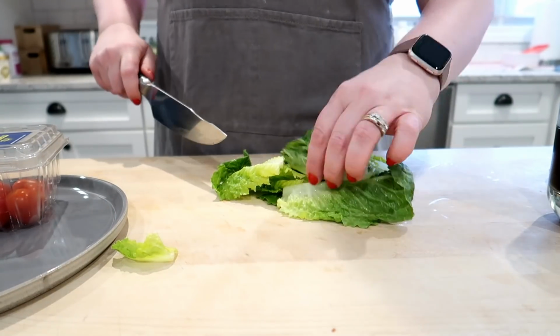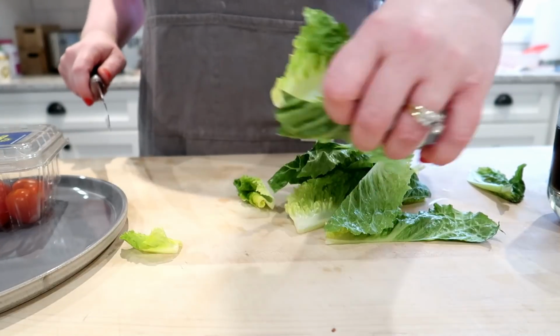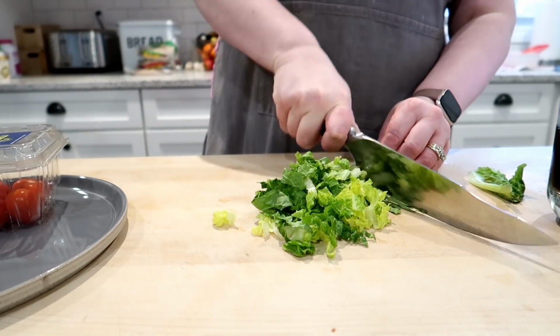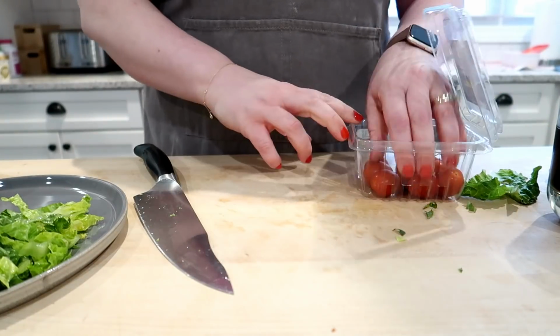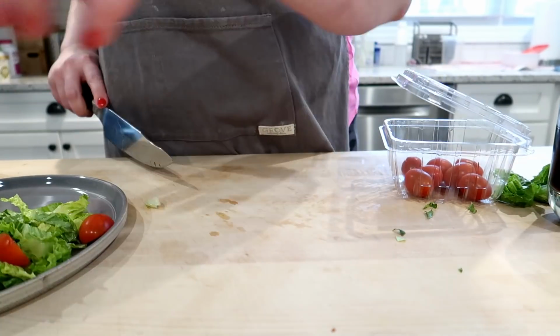So these are just some romaine lettuce leaves, and I'm just going to chop these up into small pieces, and I'm just making individual salads on the plates tonight. My husband doesn't really care for blue cheese, so I ended up using ranch dressing on his, but this is a super simple and filling supper, and you don't need anything else. It's just steak and salad, right?